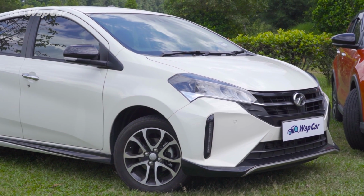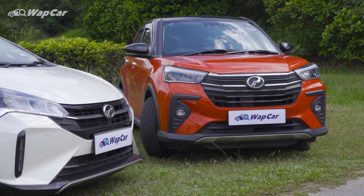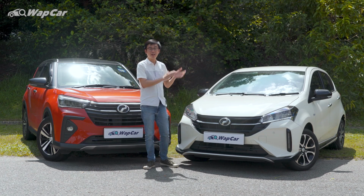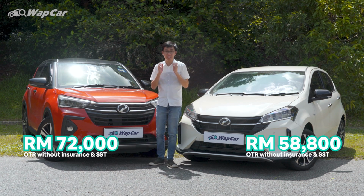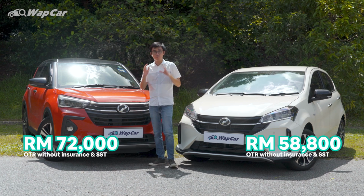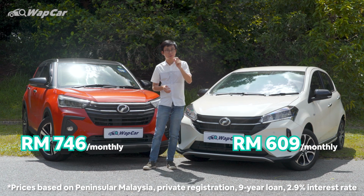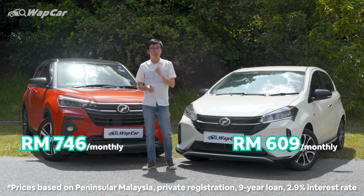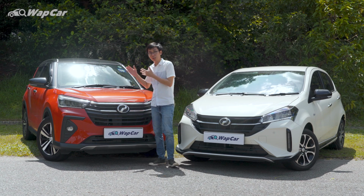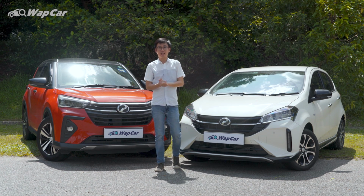When the Myvi facelift was launched, many were comparing against the Ativa, asking which one should they go for, and I think it's a very valid question. You see, despite the range-topping Myvi AV priced at 58,800 ringgit, it's 13,200 ringgit cheaper than the equivalent range-topping Ativa AV. When you break it down into monthly installments, it becomes quite a viable case. So in today's video, I'm going to break it down to you whether you should go for a turbocharged SUV or the undisputed king of hatchbacks.